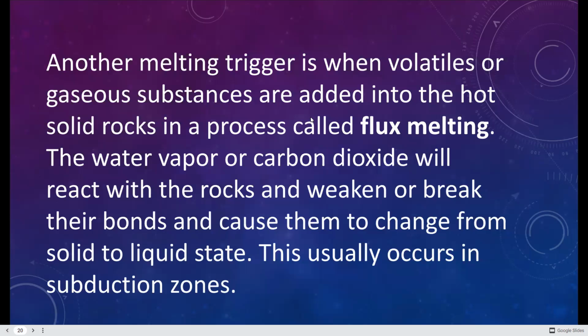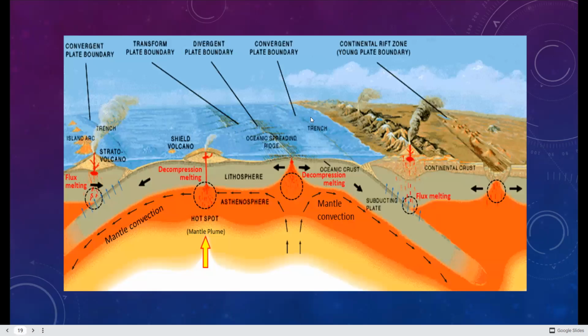Another melting trigger is when volatiles or gaseous substances are added into the hot solid rocks in a process called flux melting. So this is flux melting. I included flux melting here. We added gaseous substances. So if there is some addition of gaseous substances, it will actually perform flux melting. And the tendency is it will trigger a volcanic activity or volcanic eruption.